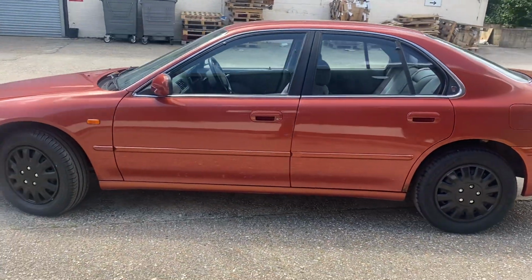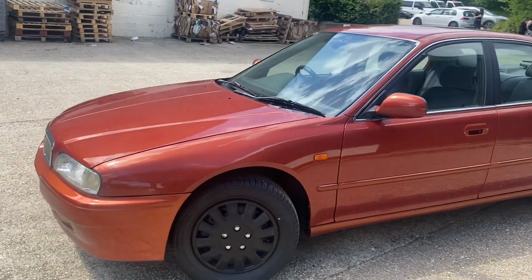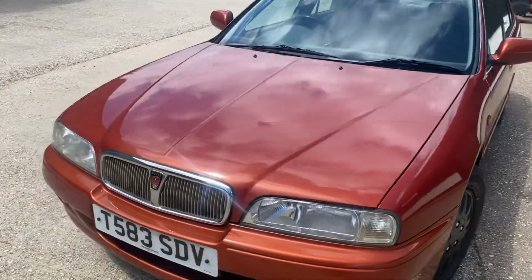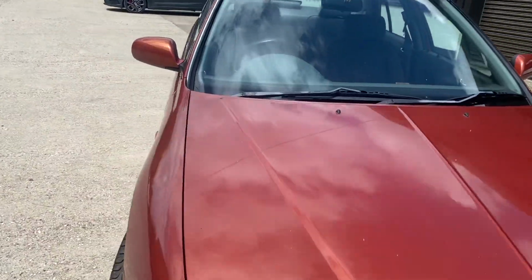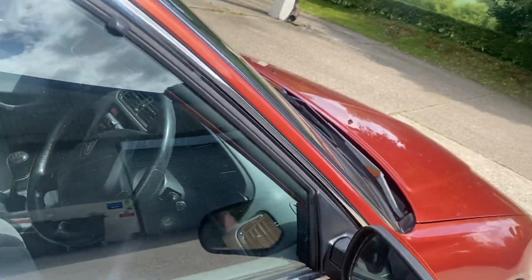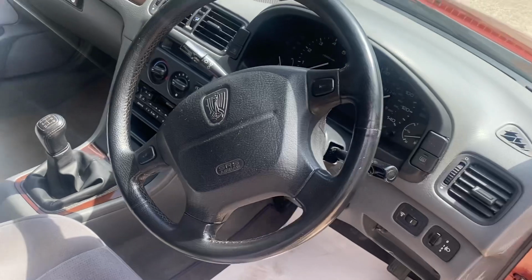Now, the Rover model is actually called the 620Si. Now, the I is fuel injection, and the S is the model designation. Let's have a little look inside. I think from my little walk around you get the gist of the colour and the condition of the bodywork. I'll look around it closely with you, but it's quite nice in here.